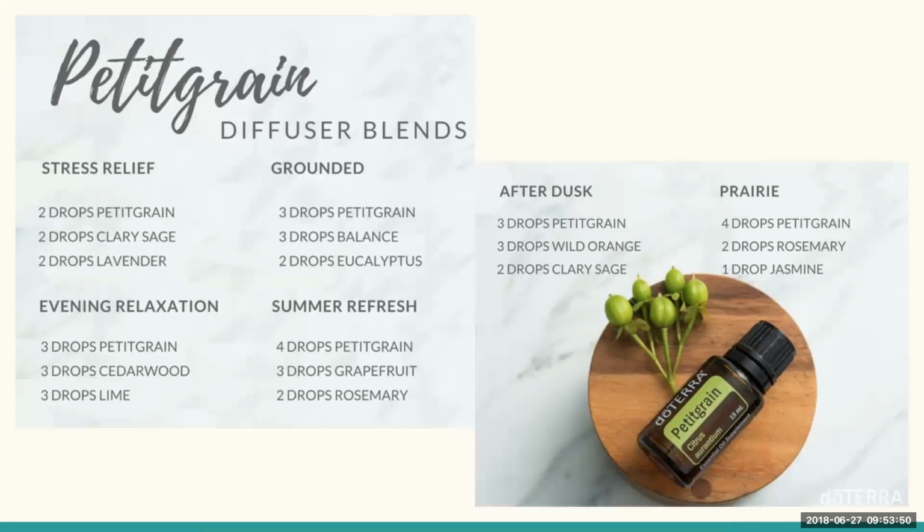I used it yesterday with Petitgrain and patchouli together. Ooh. Yeah, it was very relaxing, very kind of earthy, and just had a nice calming aroma. Sounds yummy.